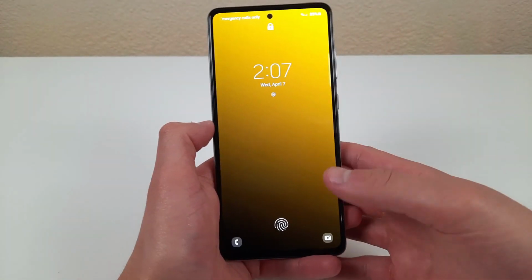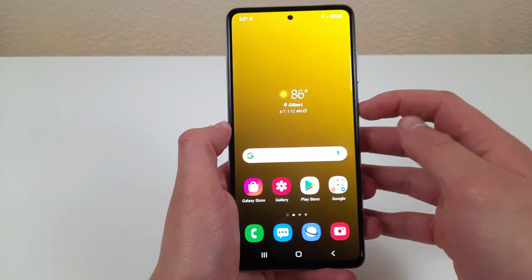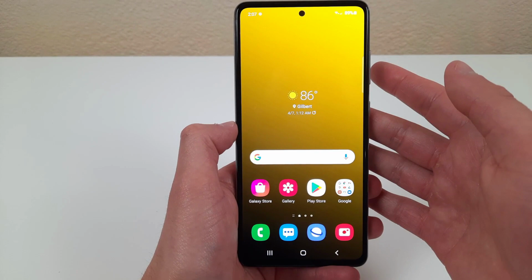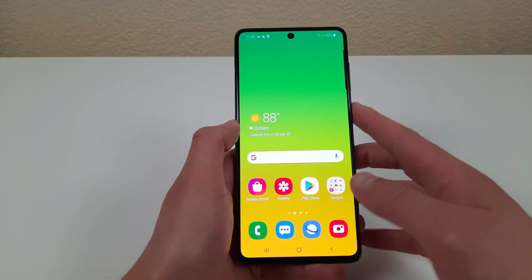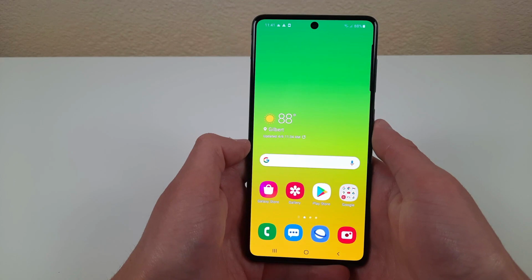So we're gonna do the A72 first. Really nice. One more time. Really fast and responsive. I have no complaints here. Let's try out the A71. One more time. So that was really fast and responsive as well.